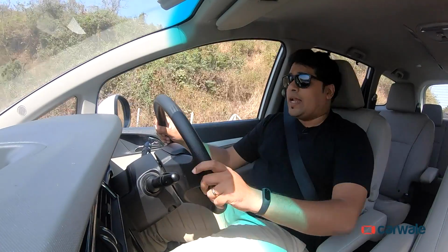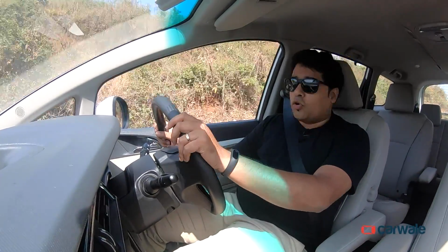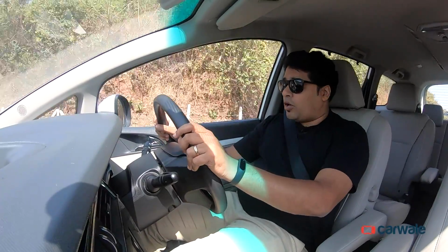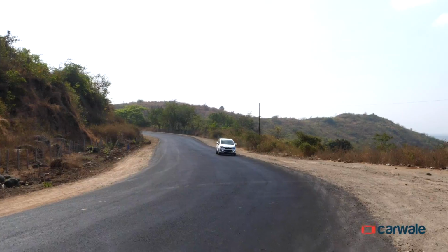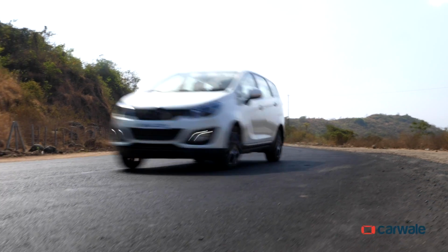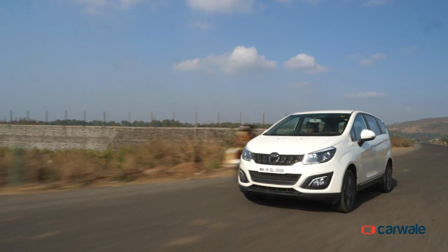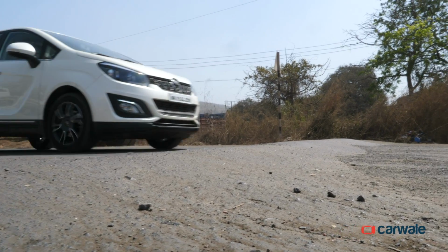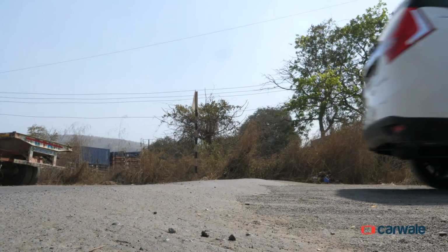Let's get to the ride and handling bit now. The Marazzo keeps telling you it's a body-on-ladder and not a monocoque, and that's thanks to the jiggly nature. But that said, body control is quite impressive. Around town, the Marazzo glides over the small undulations with ease, and should the going get tougher, the high ground clearance is an absolute boon.